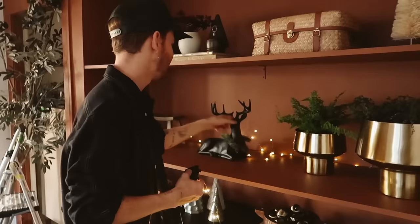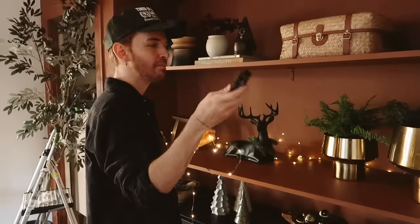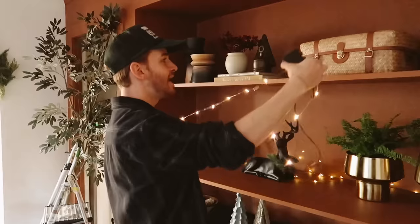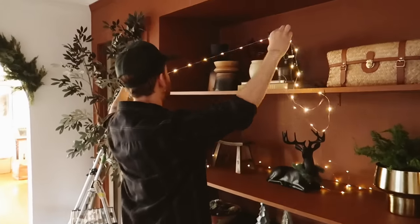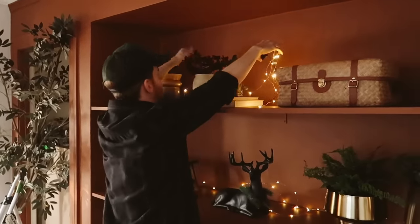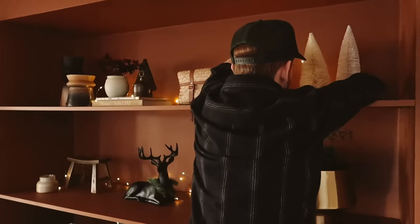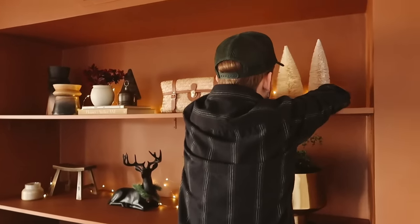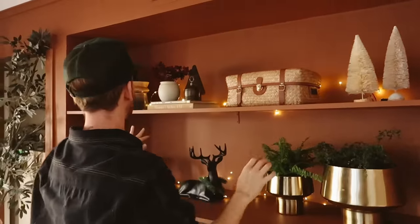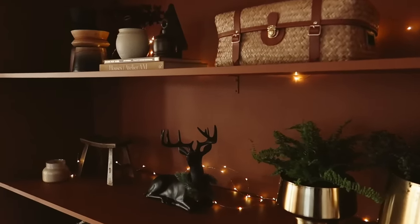I went ahead and added a little strand of fairy lights to the center shelf there, and I have one other strand. It's just battery operated, but I love the way that these look in the back of a shelf. So if you just put it behind all of your decor, just have it flowing throughout, I think it adds such a pretty glow. And you can just hide the little box behind your decor, and you're pretty much good. So cute! I love the way that that just enhances the bookcase.